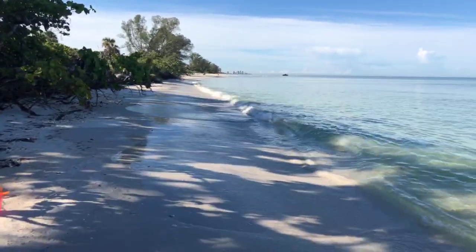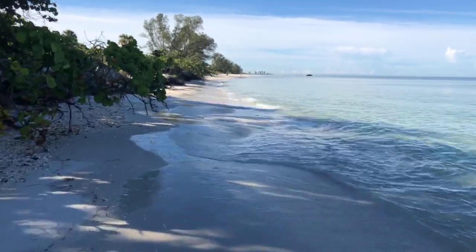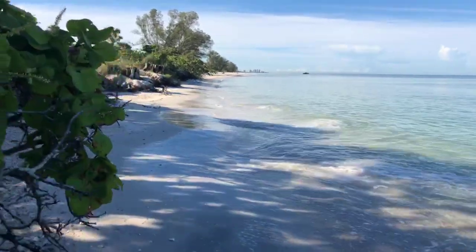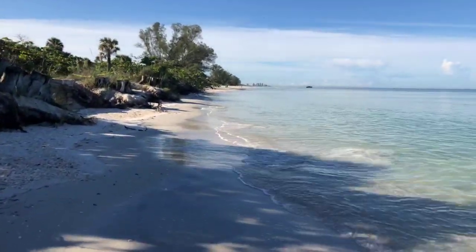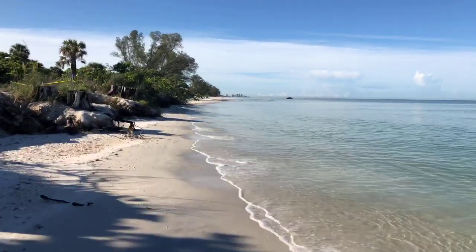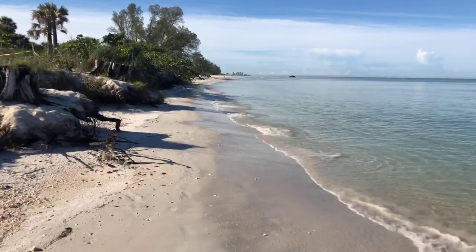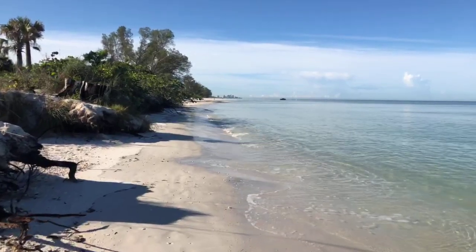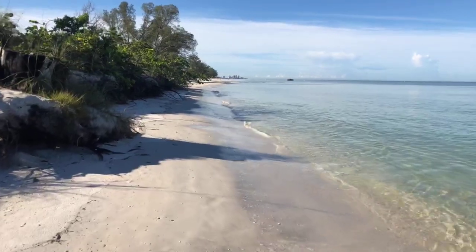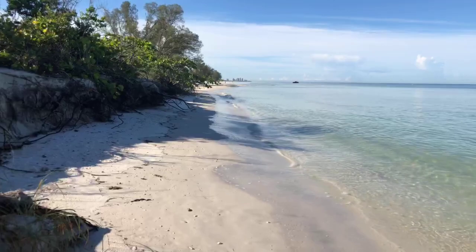Good morning. Good morning. See those really high white clouds down there? Wow. It's supposed to rain later today. Typical Florida weather pattern. Rain late in the afternoon. High of 91 today. It's going to be a hot one. That rain really cranks up the humidity.